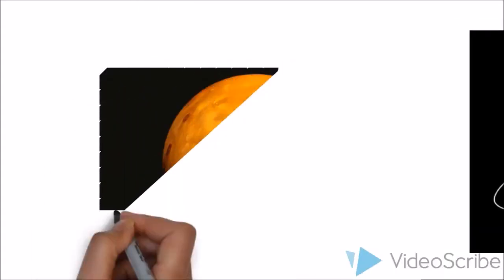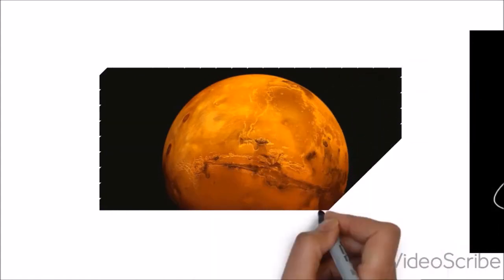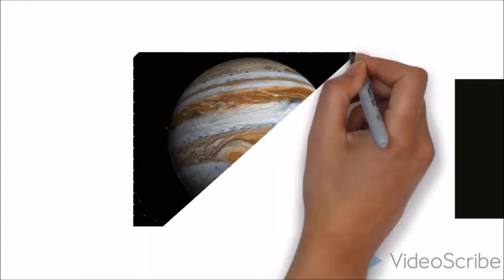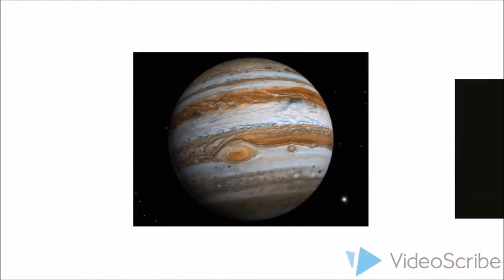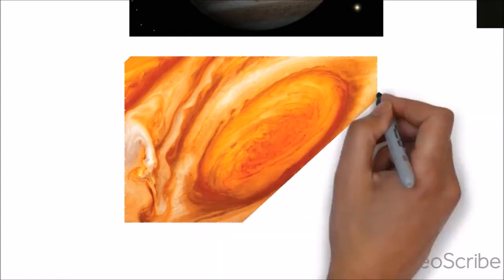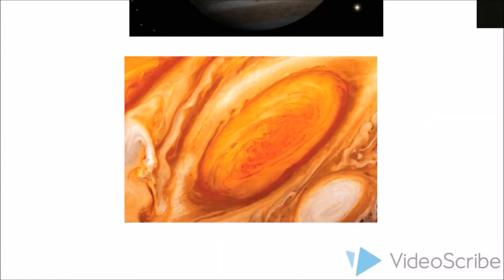Mars is the largest volcano found in the solar system, and it has a crater 81 kilometers wide. It takes 1.9 years to orbit the sun. Jupiter is the largest planet in the solar system, but it spins very quickly on its axis. Jupiter has a red spot, which is the biggest, most violent storm in the known universe. It needs 11.9 years to orbit the Sun.